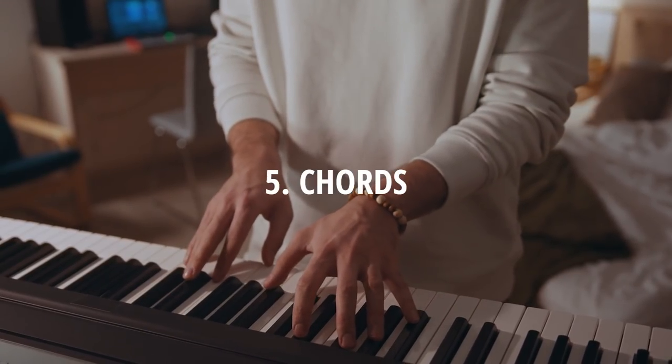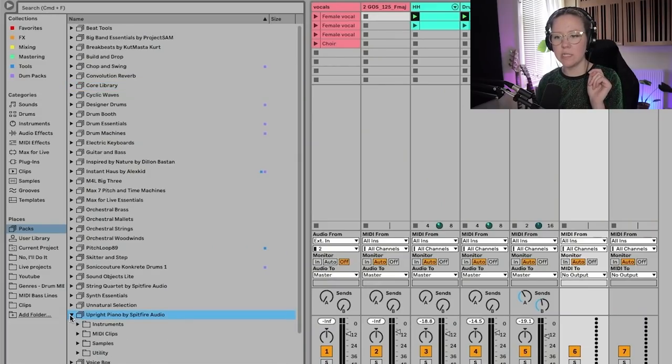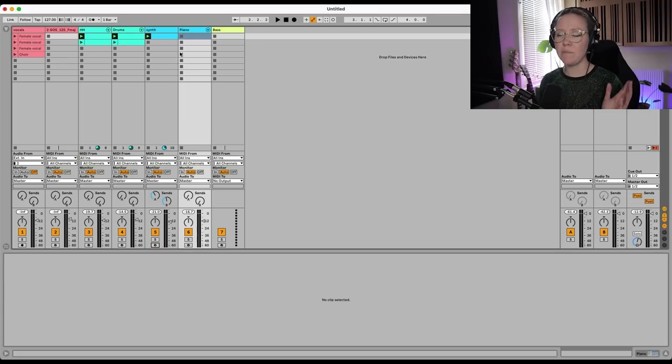Let's go and add piano chords. Step number 5 is adding chord progression. In house music, acoustic pianos are a very common way to add chords. So one of my favorite ones to use is Upright Piano by Spitfire Audio. So this is an Ableton Live pack. So we have the piano here.